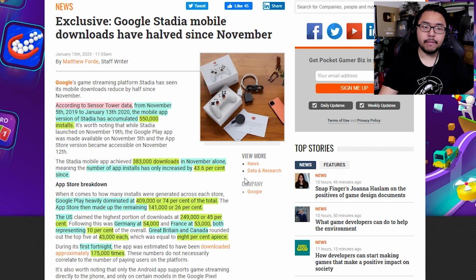Breaking that data down even further, most of Stadia's sales happened in the US. 45% of that 550,000 installs happened in the United States, and then both Germany and France took 10% each with 54,000 and 53,000 respectively. And then in Great Britain and Canada, there were around 43,000 installs in those regions each, which is around 8% apiece. And these are the top 5 countries where the Stadia app was most downloaded. There are a couple other countries, but the data there is more negligible.